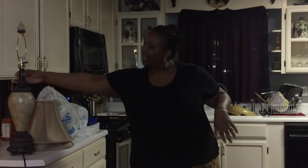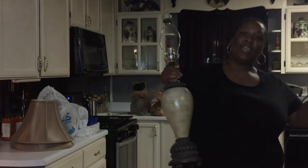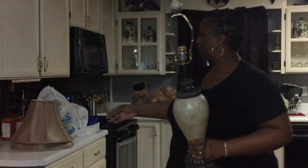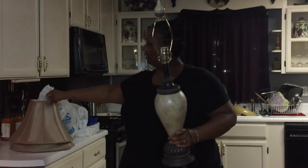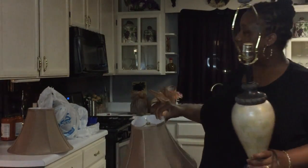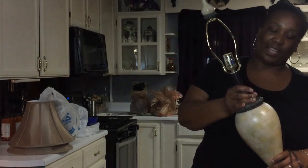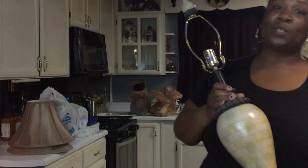All right, so the first thing I got is this lamp, and it comes with these gold tan looking lampshades, and I love them, and I found them actually on Facebook Marketplace. And so these are some nice lamps to go in my living room.